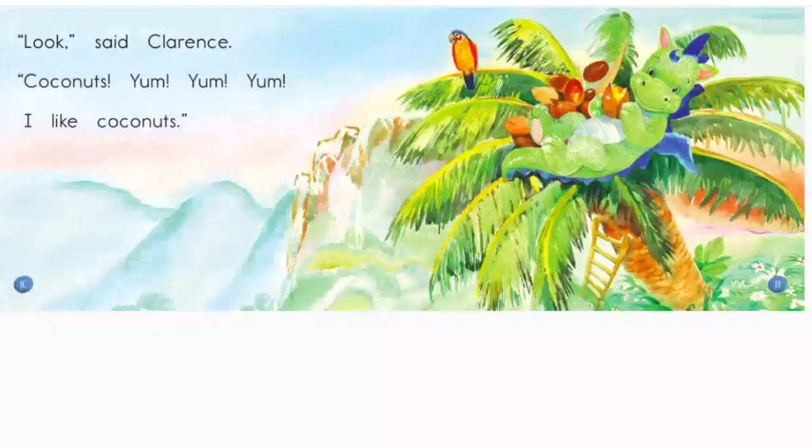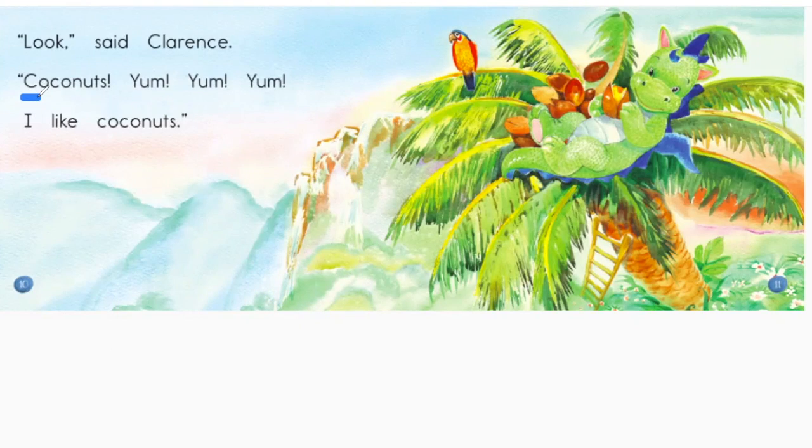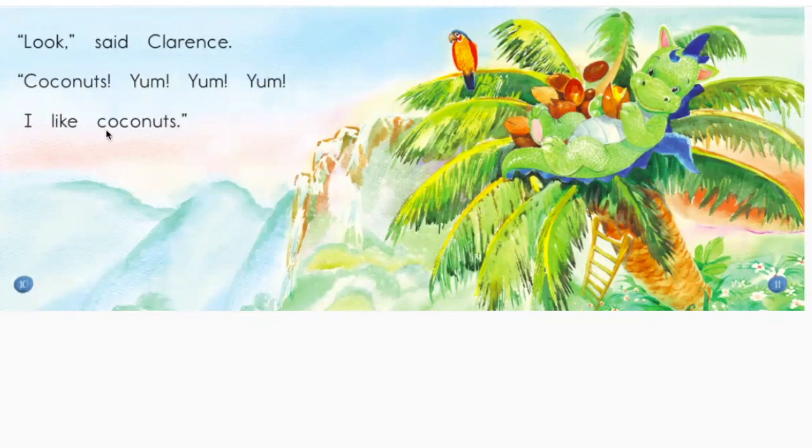How about you try? Look at this page. What is the first sound in this word? What is the first letter of the word? C. What sound does C make? K, k. So what could this word be? Children? No, that doesn't make sense. Kangaroo? No, that doesn't sound right. Almonds? Those look like almonds. Oh, wait. That doesn't look right with the letters. Coconuts. It's coconuts.